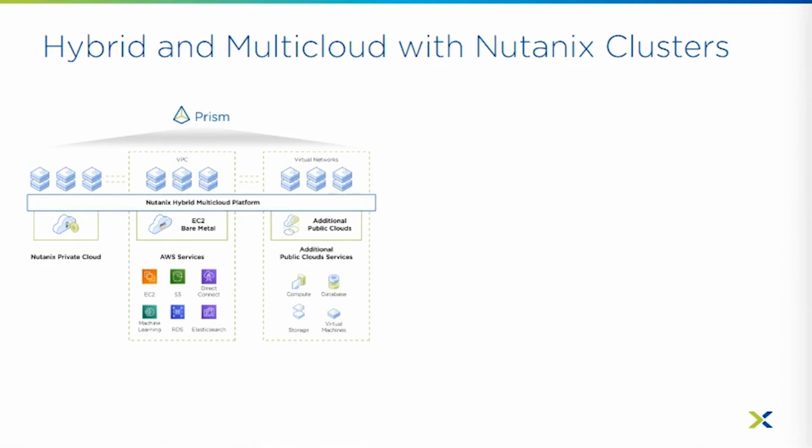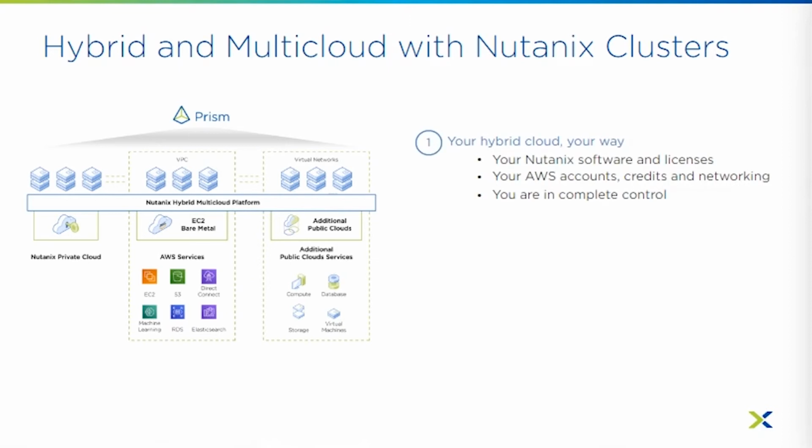So the way that this works is with Nutanix Clusters. Nutanix Clusters basically is what enables you to quickly, with a single click, deploy your Nutanix HCI software across multiple public clouds. You can use your existing Nutanix software and licenses, or you can buy licenses per hour, for the amount of time needed. And then you can still use your own AWS accounts and credits, networking, and so you're in complete control. And you can still hook into existing AWS services as well.